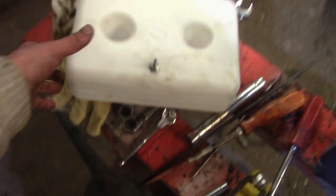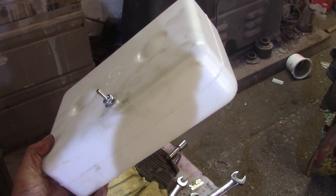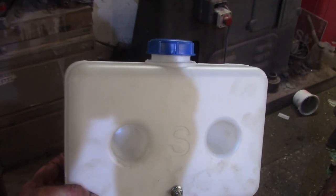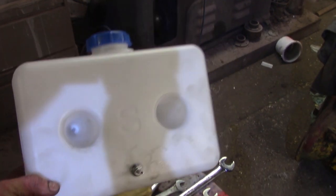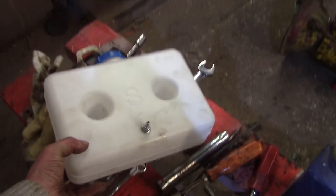But I've got that tank, just a little plastic fuel tank. I'll have to put another hose bar at the top somewhere, another little tank fitting, if I can find one at some point, for the diesel return. But I'm not sure I've got anything floating around at the minute. I might do. I'll have a little rummage.